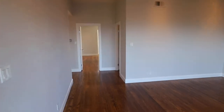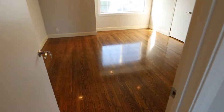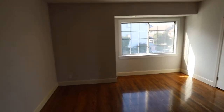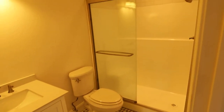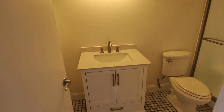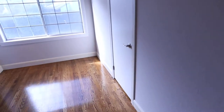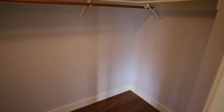Okay, so the master bedroom is located on this level. Plenty of room for a king-size bed. Ensuite full bathroom. The shower surround has been reglazed. New sink and cabinet, as well as countertop, has been installed. Double pane windows throughout. Great master walk-in closet.